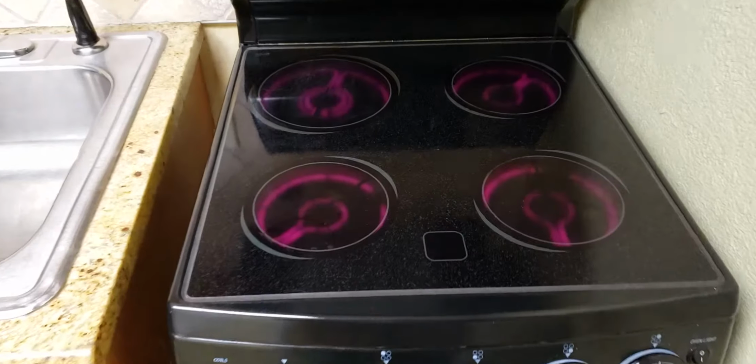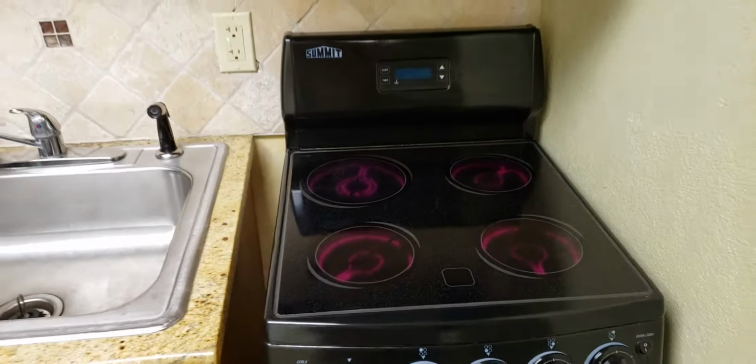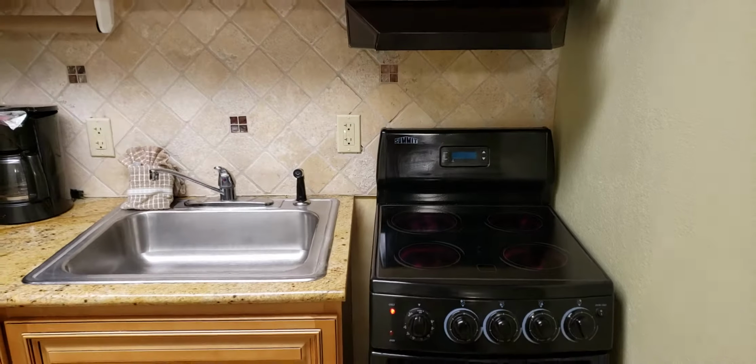I've got the burners on, so you can see they are in working order.